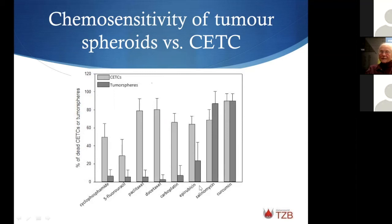And surprisingly, we found that they are sensitive to a substance called salinomycin, which is an antibiotic used in animals, and again to curcumin. So salinomycin very effectively kills the tumor spheres.